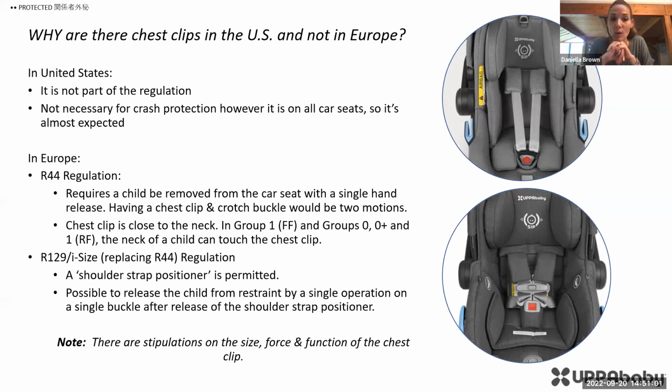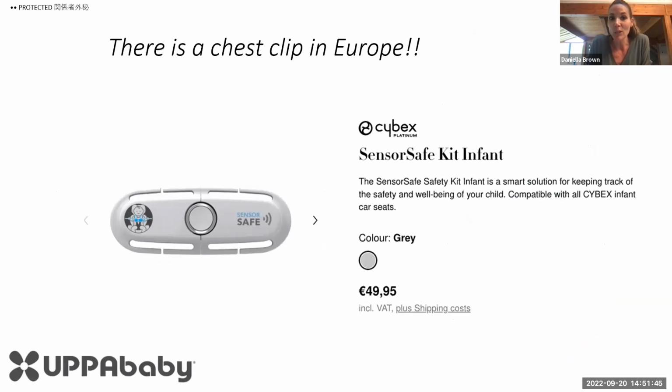However, R129 over in Europe is replacing the R44 regulation. A shoulder strap positioner is permitted. Again, not required, it's permitted. So it's possible to release the child from the restraint by a single operation on a single buckle release after the release of a shoulder strap positioner, which is what they're calling the chest clip. There are some stipulations on the size, the force, and the function of the chest clip. But I just thought that was interesting, that I think we've always known that over in Europe, they don't have chest clips. And over here, it's not regulated, but we understand the necessity and also the benefit of having it. Next slide, please. However, like I mentioned, in R129, there are chest clips in Europe. You can actually buy this as an aftermarket product and put it on your car seat.